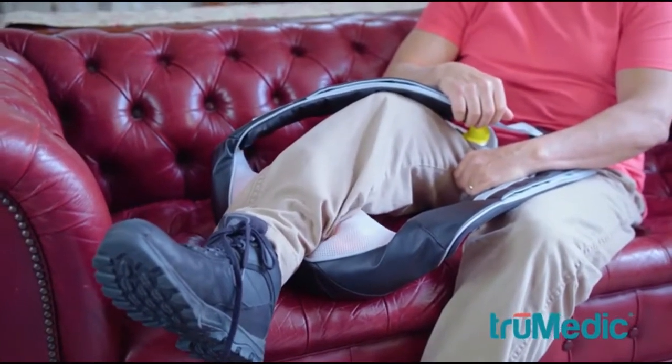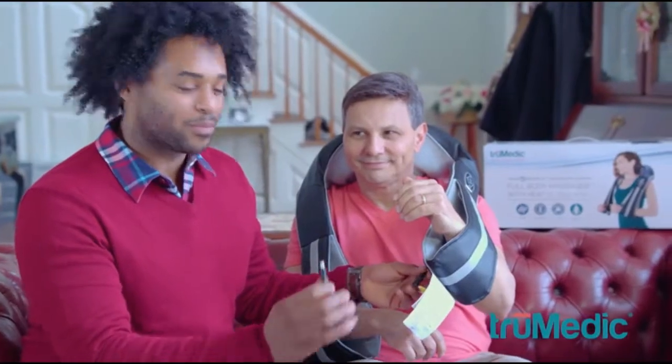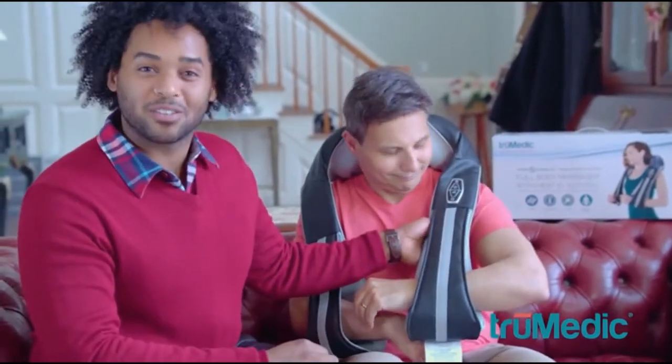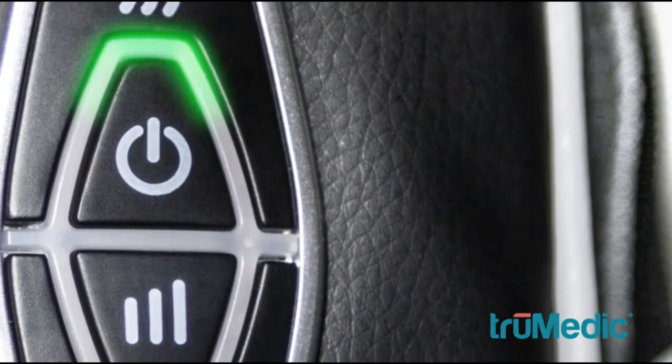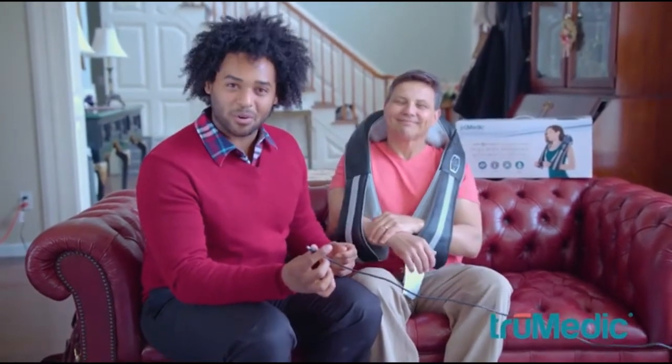To charge your Insta Shiatsu 3000, we give you this extended adapter. All you do is plug it in, and the light indicator will tell you what state of charging it's in. Now, red indicates that it's charging, while green means it's at a full charge. When you're ready to go, unplug it. Take it everywhere you go.